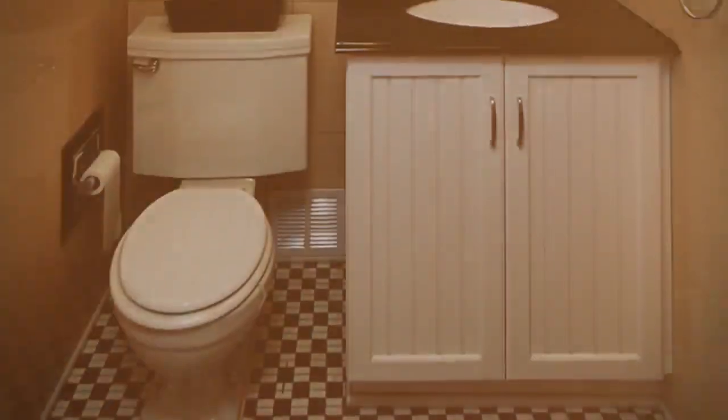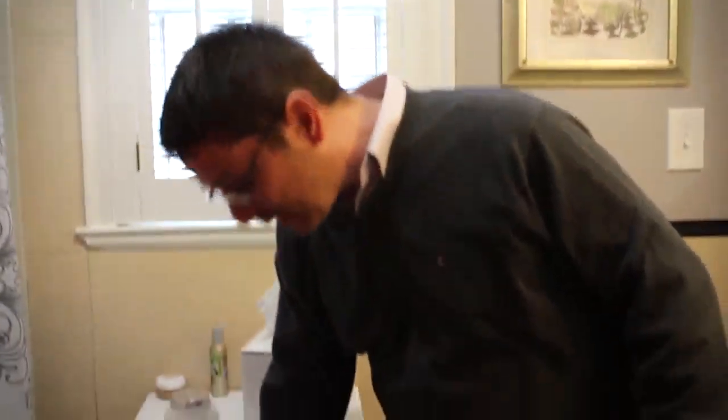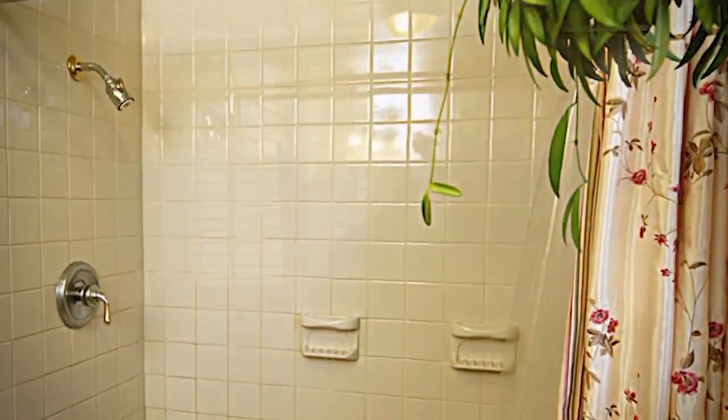So, alright, if you could go on in there and check out the bathroom, and I'll talk about that a little bit. The thing I want to show you about the bathroom is that, first of all, it's got the traditional black and white Baltimore bathroom tile, which is absolutely awesome for this age home and style of architecture. It really fits the style.